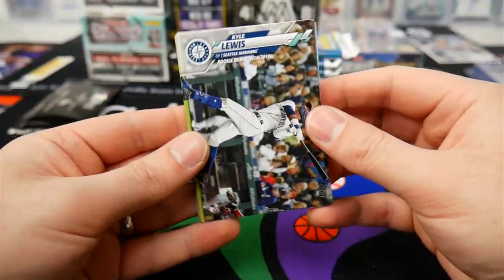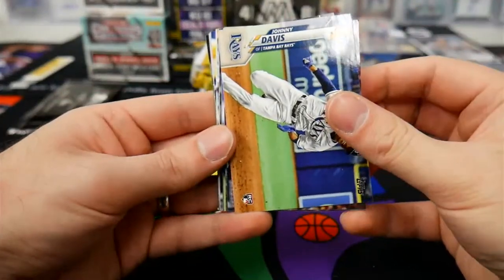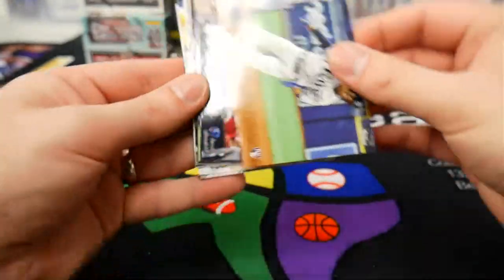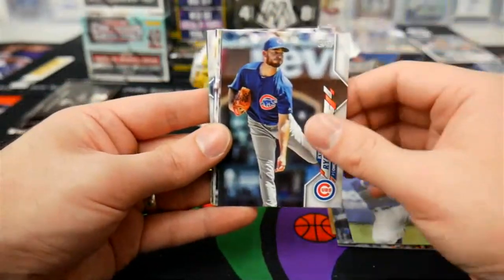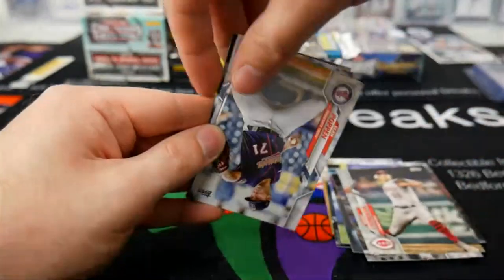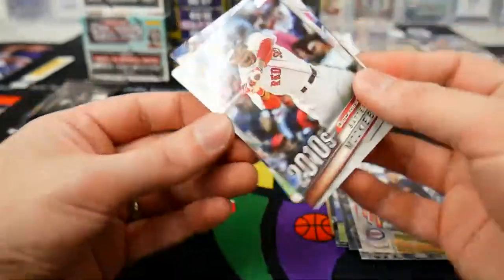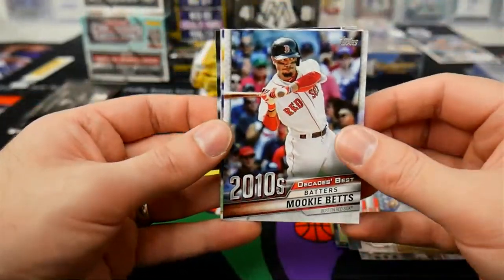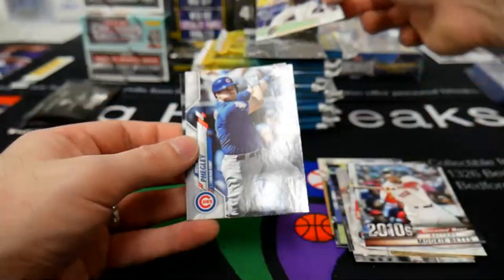Look at that. Kyle Lewis, rookie debut right on top. Johnny Davis, rookie for the Rays. Taylor, rookie for the Red Sox. Poppin, rookie for the Twins. Mookie Betts, decades best, Red Sox. There's the Trent Grisham rookie right there for the Padres.